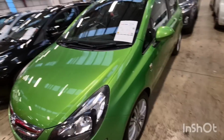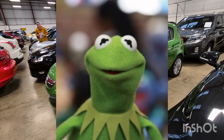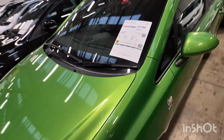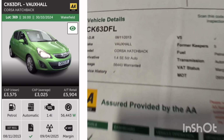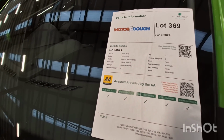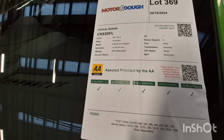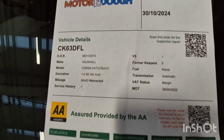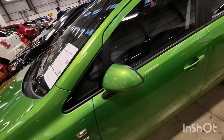This one is on my list, but I don't think I'll get it today. Lot 369, Kermit the Corsa, 5-door, really nice condition, really clean. 5 former keepers, but auto, 56,000 miles, all clean and green on the report. A little bit of history in 14, 15, 16 and again at 24. I think it's an advisory free MOT till 9th of April 25. That is a nice car.